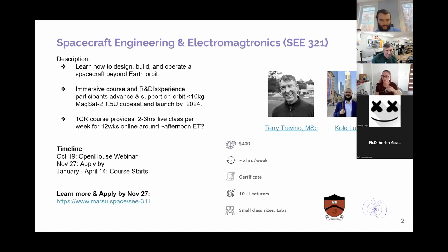And here's the timeline. The open house webinar today and a November 27th application deadline, and the application webpage here. And so the one credit course costs $400 US and is going to be around up to 5 hours per week in kind of these small classes and some exciting labs.